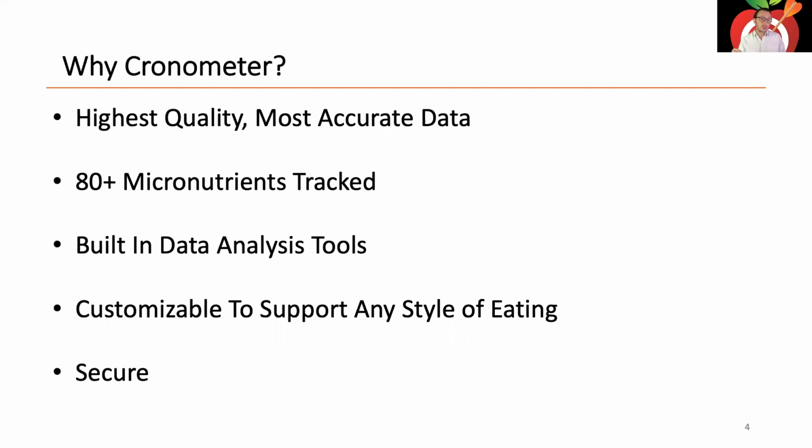And because Cronometer is built around the fundamental micronutrition, those are the fundamental pieces for any diet, you're going to find that Cronometer is customizable to just about any program. And finally, we're secure. We believe that the user owns their own data. So at any point, you could delete your account and remove all your data from our system. We don't keep anything.